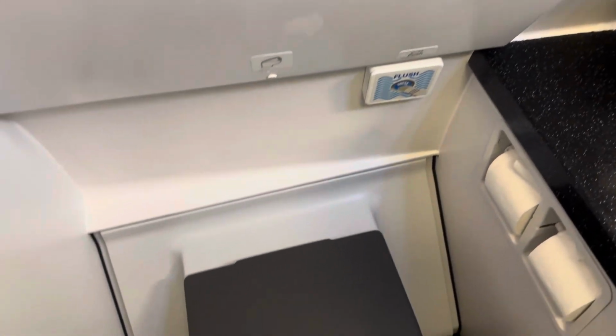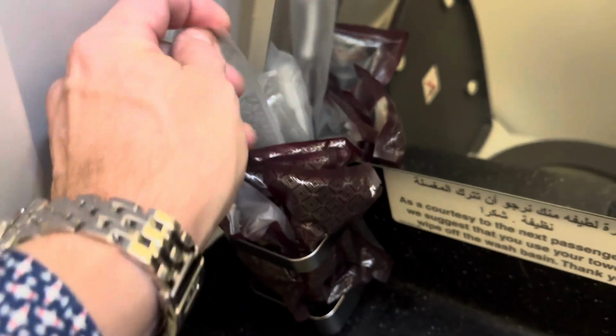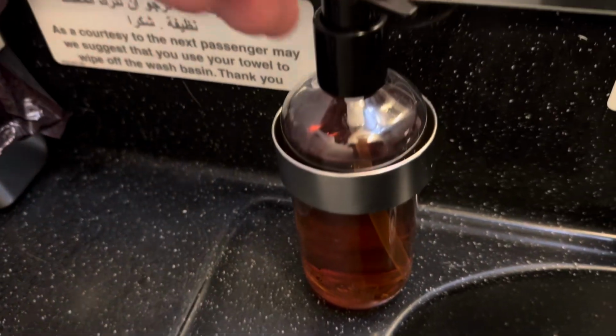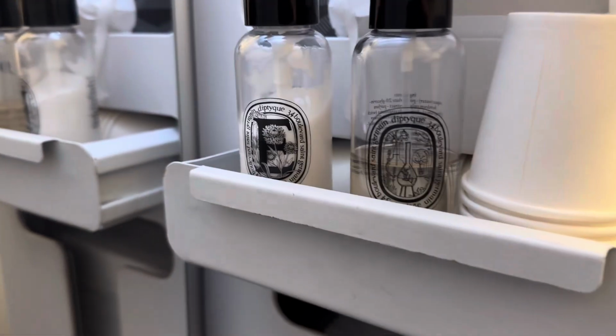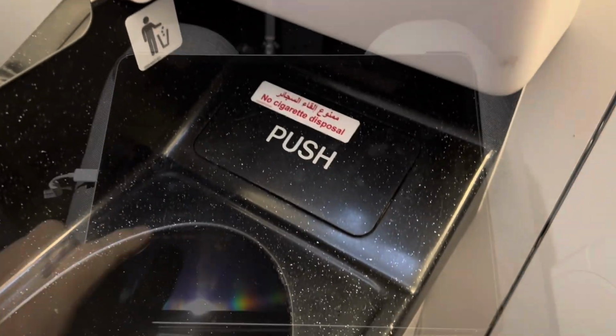And now for a look at the lavatory. As you'd expect on a small aircraft, it's not very large, but it's clean and nicely appointed with some nice amenities. Here you've got some shaving kits as well as dental kits. Hand soap. Paper cups and a couple more Diptyque branded toiletries. I would say pretty much everything one could hope for on a short regional flight.